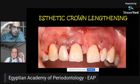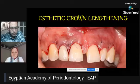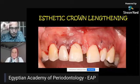And then the technique that we used here, the suturing technique, is called internal vertical mattress in order to preserve the papilla in place. Again, we can go in another session with all the details about aesthetic crown lengthening and about its suturing, but I will move forward now in order to see all the cases.